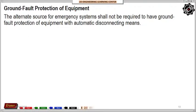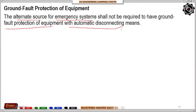The ground fault protection of equipment, kahit pa siya that is an alternate source or for an emergency system, dapat it is not required to have ground fault protection with automatic disconnecting means, but it must also be grounded.